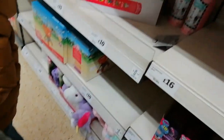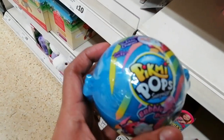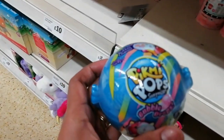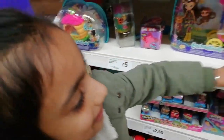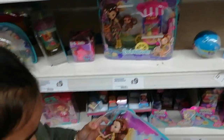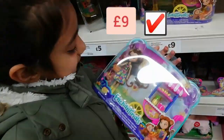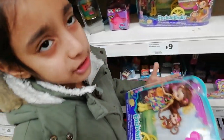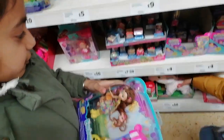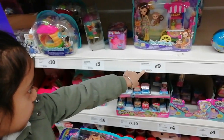Okay, so which one have you decided? Wait, what's this one? Poppy slice. Pick me pops. Okay, so... Oh, wait, no, I don't want this one. I'll put this back and I want this Enchantimals. So you want this one? Yeah, because I can use these for my dolls. And I need to keep on using my Shopkins for the food. Okay. And it's 9 pounds. Okay. So you decided that, yeah?